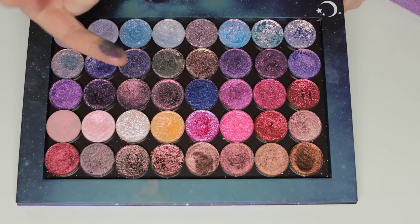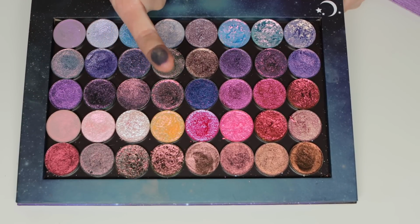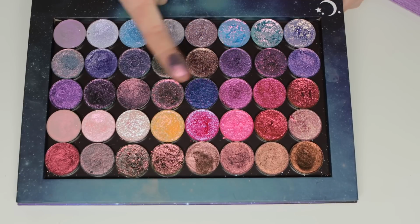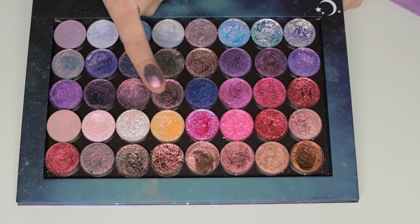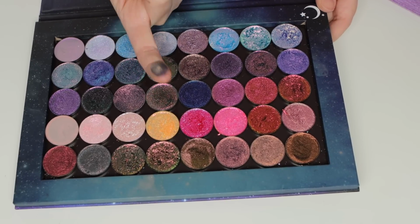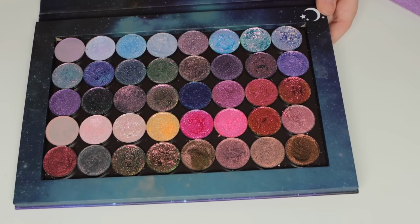To this day, one of my most favorite shades is Helix Nebula. It is such a unique multichrome. I don't have anything like this, and there's been so many multichromes that have come out since the shadow, but that one is pretty unique. They just really nailed the tones of their purples. They have lots and lots of purples.